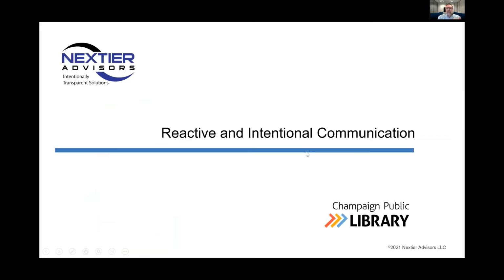So that's just a little fun exercise to illustrate how important it is to really give somebody the context around what you're talking about. And we're going to start talking about reactive and intentional communication for the rest of the call here, to give you some more insight into what that can look like.